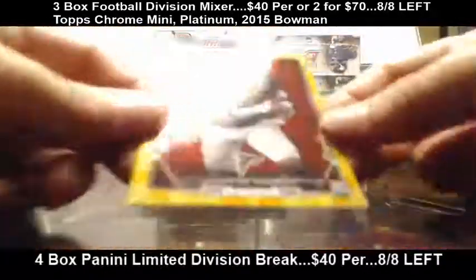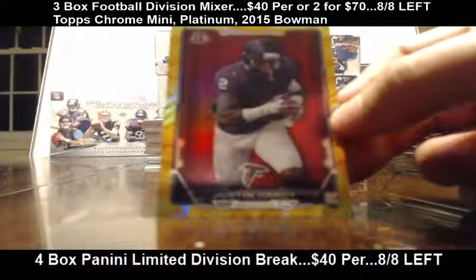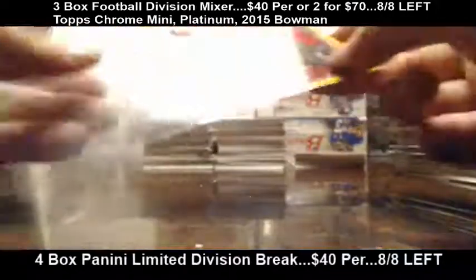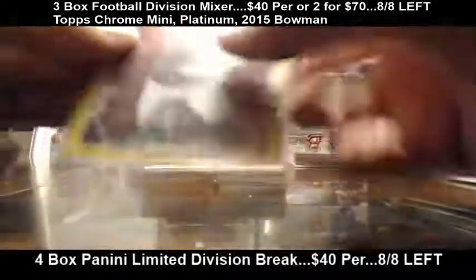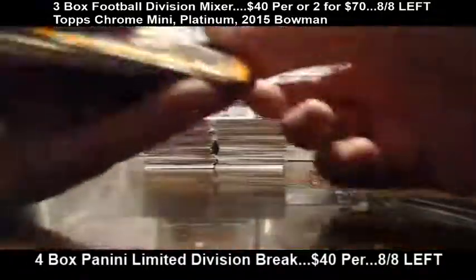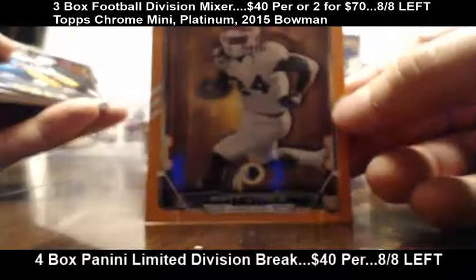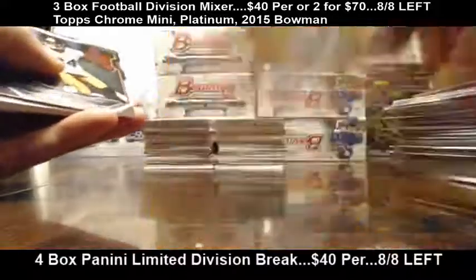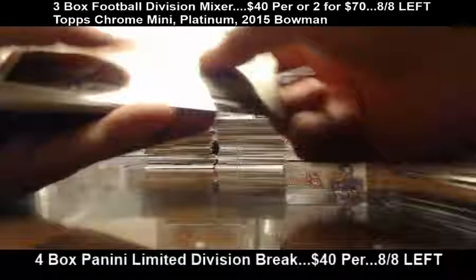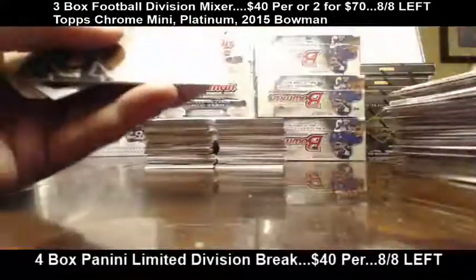Different. This is out of 99. Justin Hardy. These are out of 99. And right after it, Matt Jones. Heslaka, I'm giving you a ton of parallels for the Redskins, that's for sure. That is faux show.